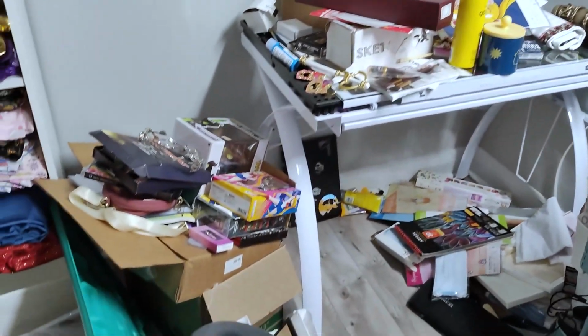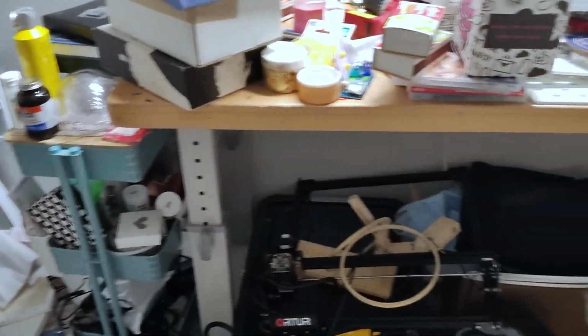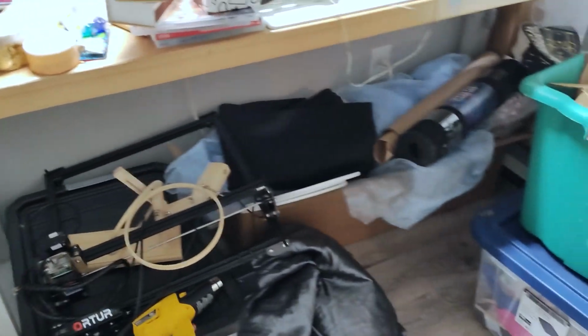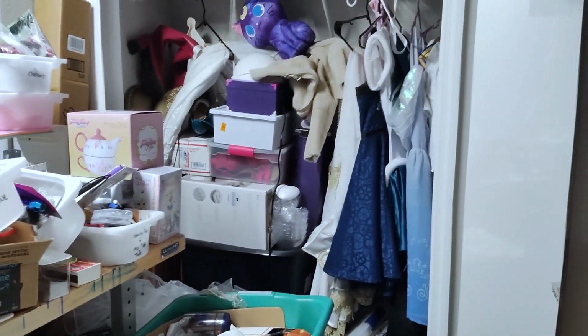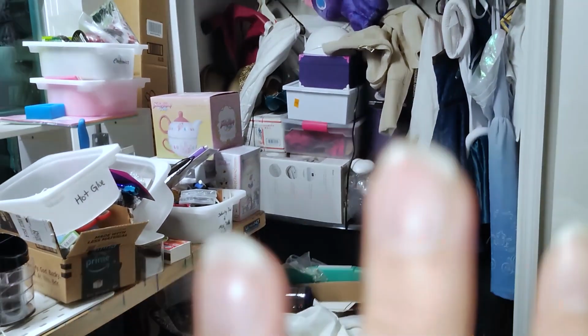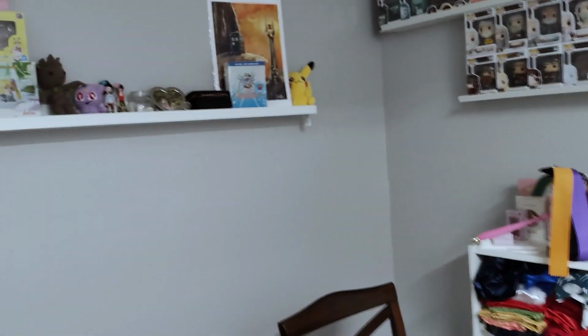And then right now it's just a bunch of little stuff I'm trying to figure out what to do with. I need to put my laser cutter in a better spot, stuff to put into the garage, and then the closet is kind of a wreck, but it is organized. Closet doors will be going back on that eventually. But yeah, progress is progress.